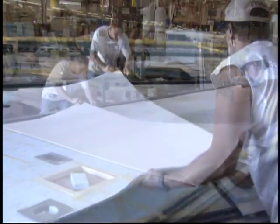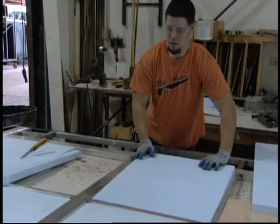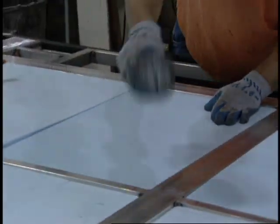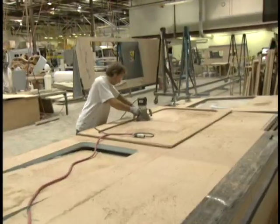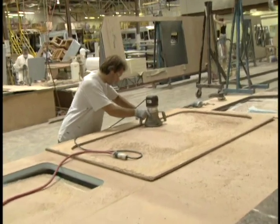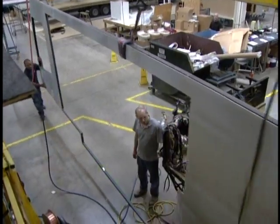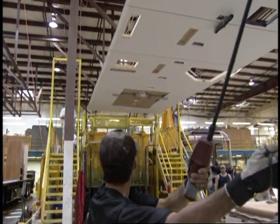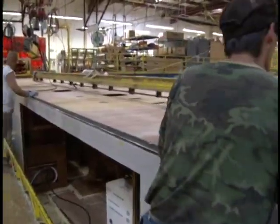Meanwhile, while the assembly process continues, another group is preparing the walls and ceiling. Insulation and other layers are added to steel or aluminum frames. Cutouts for windows, doors, and other required openings are created. And finally, wallpaper is added. The walls and ceiling structures are then stored until the coach reaches their station. When the walls and ceiling are hoisted into position, they're bolted or welded in place.